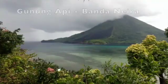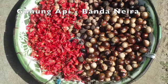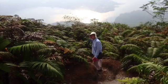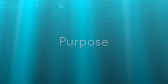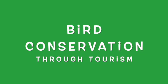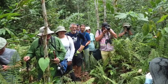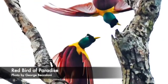The Spice Islands are rich in history from the trade of nutmeg, or climb to the top of Gunung Api, or Fire Mountain. Let's hire a local guide and see the birds of paradise within their natural habitat. Your visit can help in the preservation of these amazing birds.